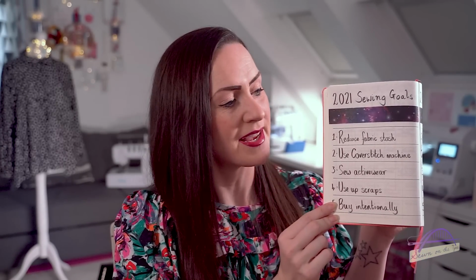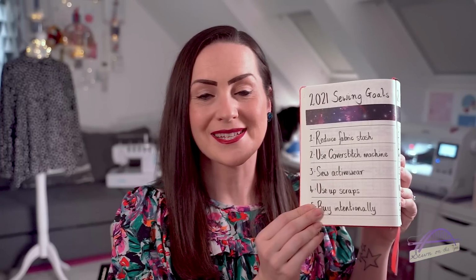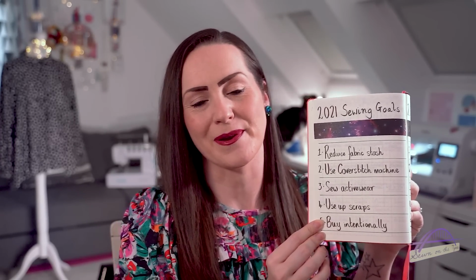So they are my 5 sewing goals for 2021. I've got them all written down there in my bullet journal, which I've started, so hopefully they're there to remind me and I can keep an eye on them throughout the year. But as I said earlier, I'm not going to punish myself if I don't stick to them. I just will have them to guide me throughout the year.